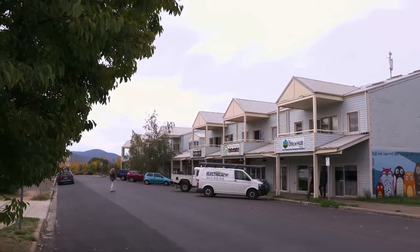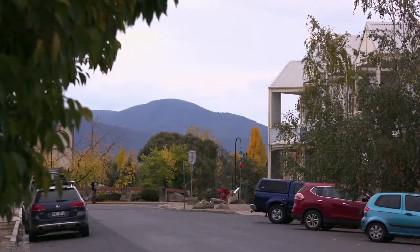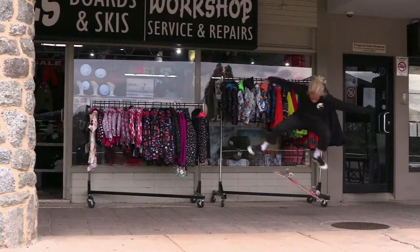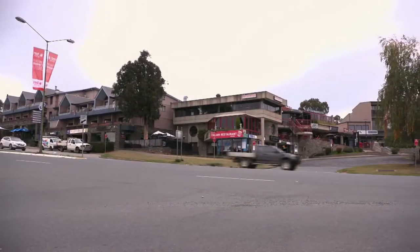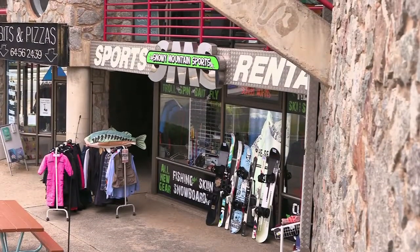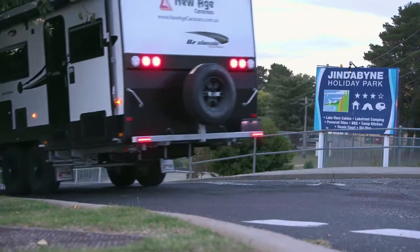Jindabyne is the gateway to the snowy mountains that poses a beautiful backdrop for this town like no other. This place is one of the highest settlements of its size in Australia at 918 metres above sea level, and it's home to approximately 1,700 people. Jindabyne's a popular tourist destination and has a wide variety of bars and restaurants. There's plenty of shops and services, so when you're not exploring the great outdoors, you'll have heaps to see and do. And while we were visiting, we chose to stay at the Jindabyne Holiday Park.